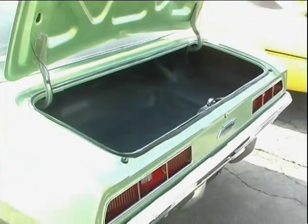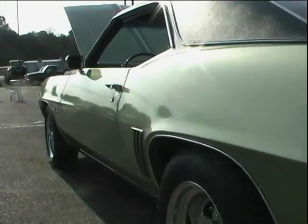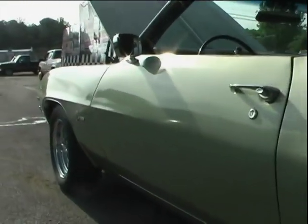And Mopars are actually hard to find. It's hard to find a good Mopar anywhere. I ask guys that have Mopars, what do they do, crush all of them? Because you don't see a lot of Mopars.